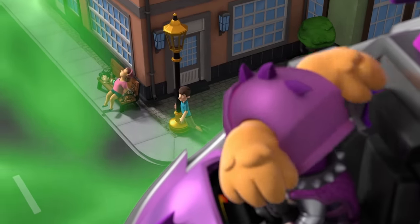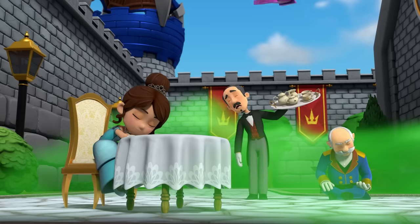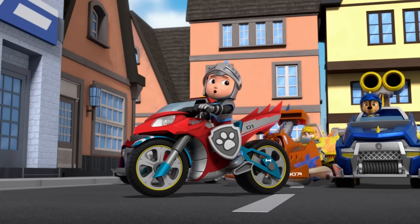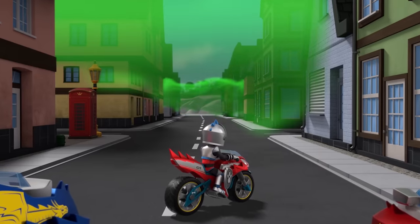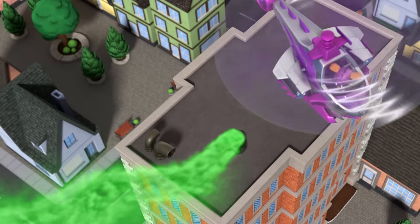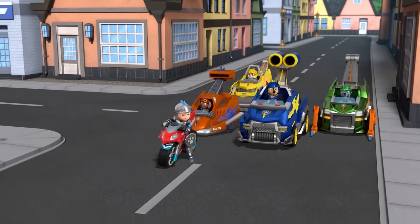Everyone in town seems to be asleep. And the Earl is sleeping too. We can't go into the city. If we run into one of those clouds, it will make us fall asleep too. Ryder, the cauldron is on a roof near Big Benji, next to the clock tower. Marshall, Rocky, see if you can stop the fog. On it. We've got this.